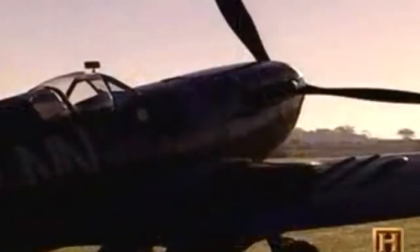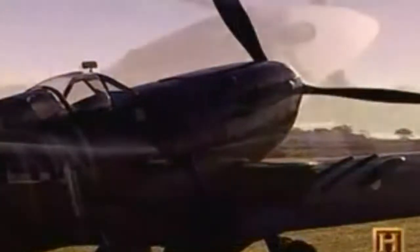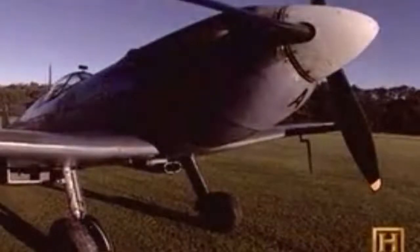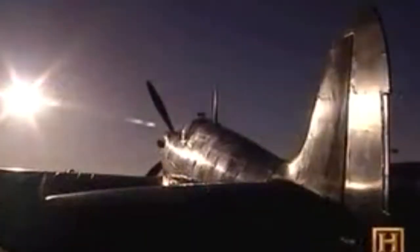The Spitfire as an aircraft was a thoroughbred. I think that with any airplane, if it looks right, it will fly right. And let's face it, the Spitfire is the most beautiful airplane ever made. The first time we flew it, you got into it, and it started up. Oh, it was fantastic.